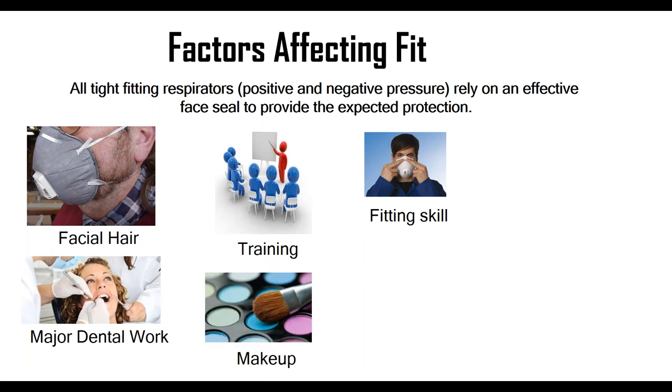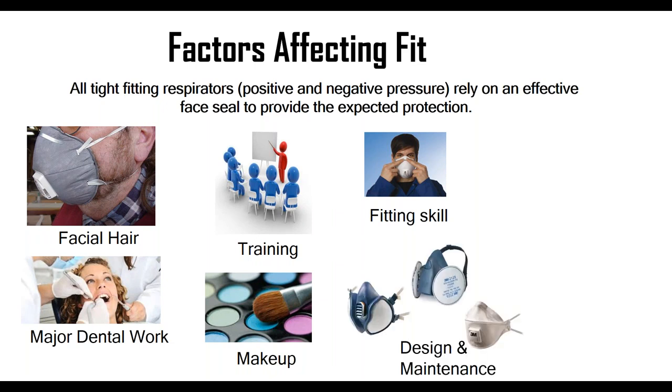The Australian standard talks about makeup, but what that's really talking about is the respirator moving around on a wearer's face. I personally haven't come across that, but just trying to highlight maybe there is a female, or maybe as a male, you're putting a lot of sunscreen on and you're working outdoors. We're trying to reduce the likelihood of that respirator slipping and moving around. Then there's the design and maintenance of the respirator. I know from the 3M point of view, we've got lots of different styles, and there are many, many manufacturers that have many different styles as well, and how well it's looked after.